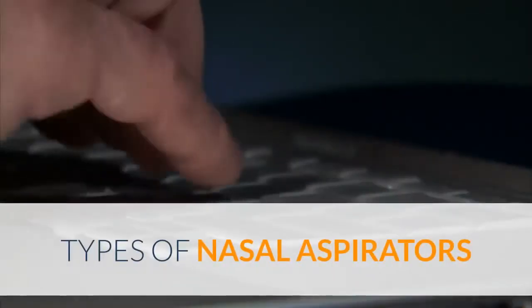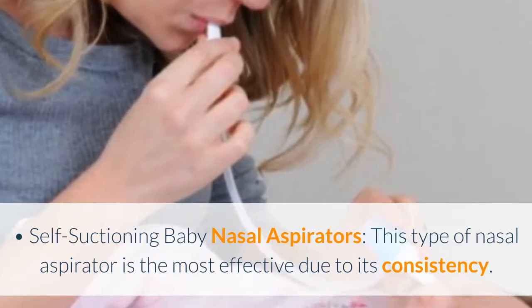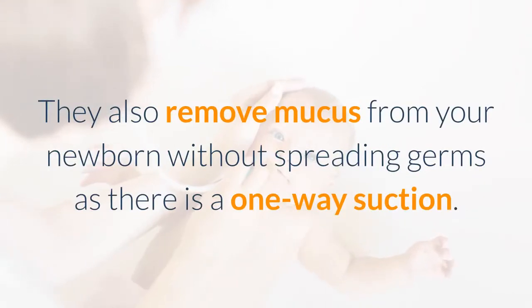Types of nasal aspirators. Self-suctioning baby nasal aspirators. This type of nasal aspirator is the most effective due to its consistency. They also remove mucus from your newborn without spreading germs, as there is a one-way suction.